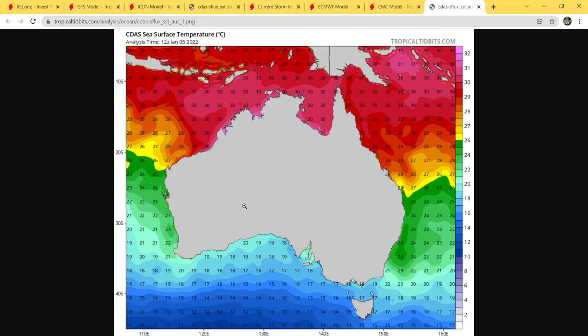All right, so here are the sea surface temperatures for the Australian region. And as you can see, it's pretty much the same situation as 99P. We've got 29 degrees Celsius, we've got 30 degrees Celsius, so we've got plenty of fuel for this to work with. So we're going to have to see how it all plays out for Queensland, Australia. But we definitely have a cyclone to watch in the future for the coast of Queensland, Australia.